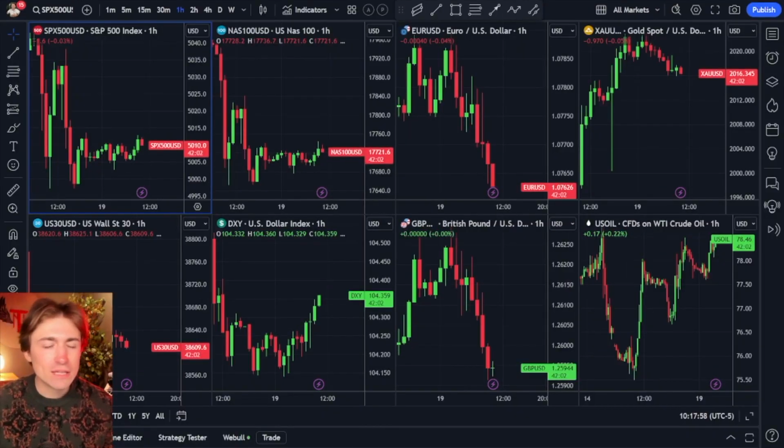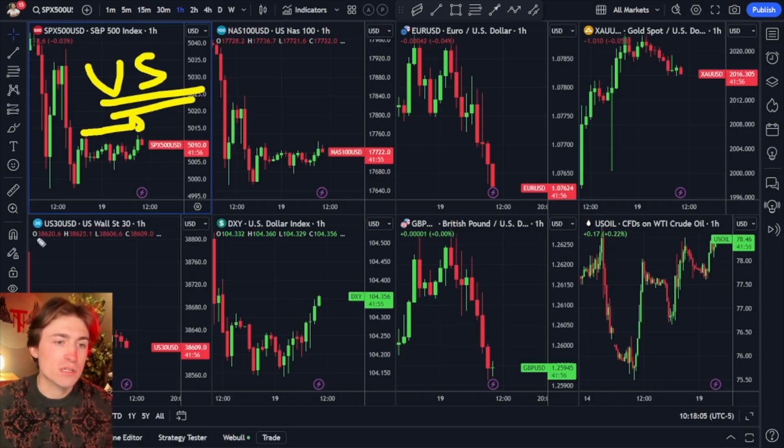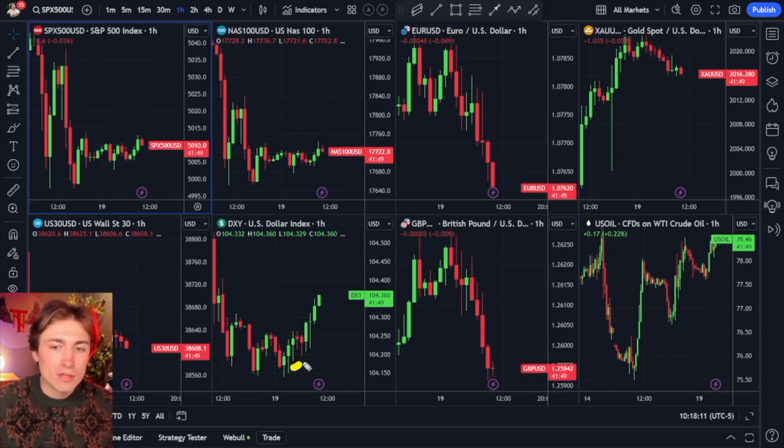So first of all, look at the markets here today. We can see the S&P 500 flat. There is a US holiday right now, so of course, some markets are going to be very quiet, especially the indices. Same thing with the Nasdaq and the Dow, pretty much flat here on the day. If you take a look at the dollar, however, the dollar is pushing higher this morning. We'll see if that can continue to last.